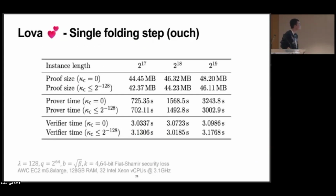Yeah, and we implemented it with some benchmarks. The proof size is 40 megabytes, which is not really good. But I mean, it's not the end of the world in the lattice literature. And then the prover and verifier time is also quite bad.